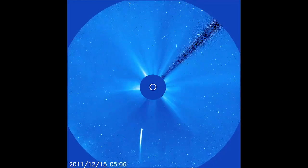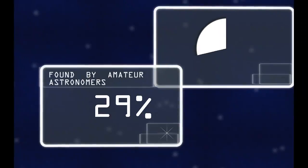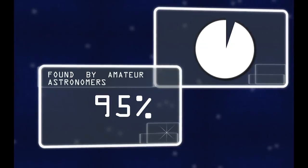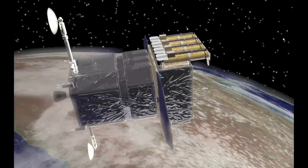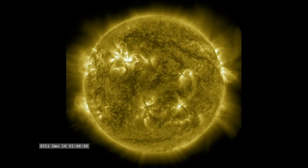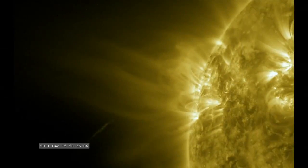The spacecraft's data is available online, so now anyone can discover a comet. Roughly 95% of these comets have been found by amateur astronomers. SOHO isn't the only sun-observing spacecraft to have surprised us with beautiful images of comets. NASA's Solar Dynamics Observatory has spotted sun-grazers too, though less frequently than SOHO.